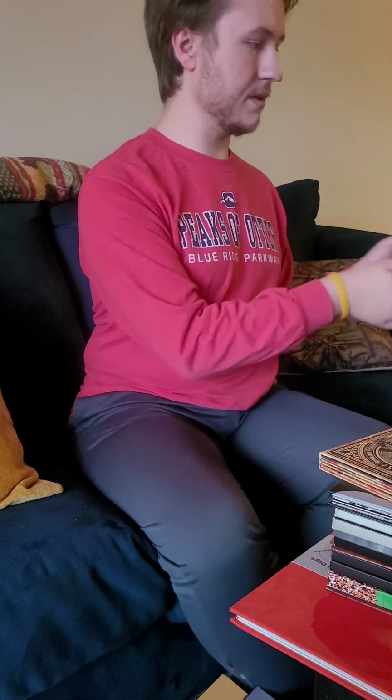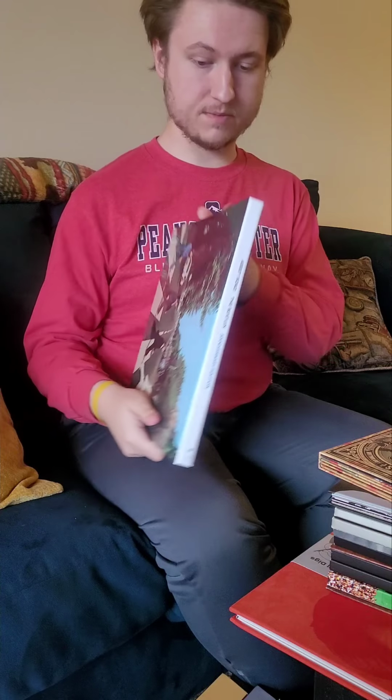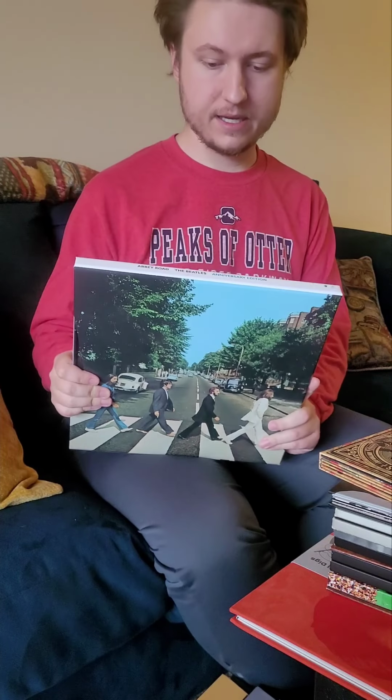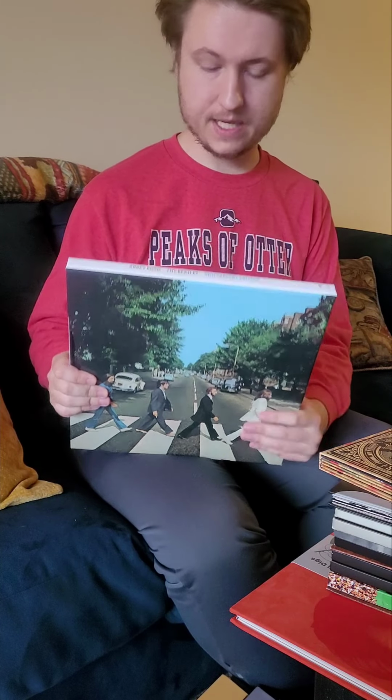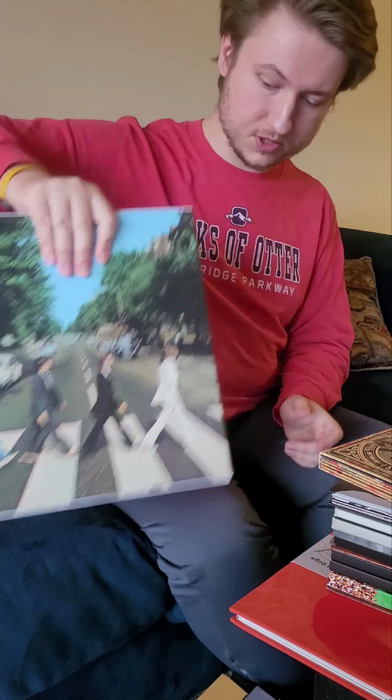And next is my favorite Beatles album. This is the 2019 Abbey Road box set. Killer sounding mix by Giles Martin. I absolutely love this mix. It's my go-to Abbey Road copy, and yeah, I can't say enough. If you love the Beatles, at least get this on the 2-disc version, but the box set's pretty cool too.